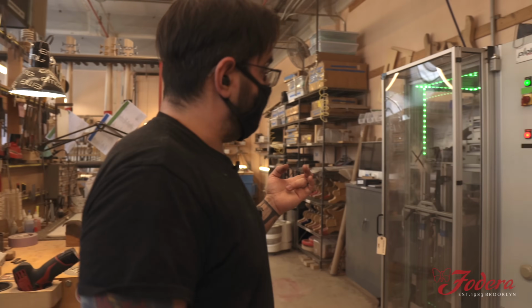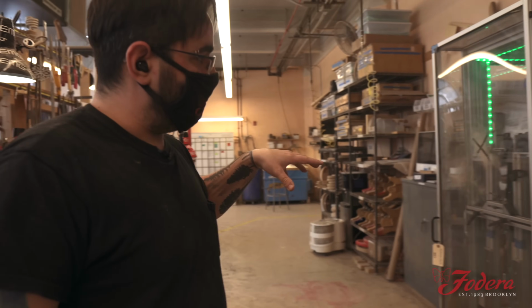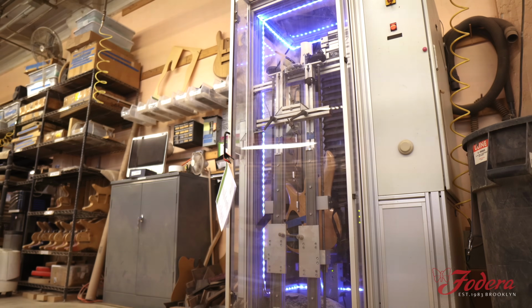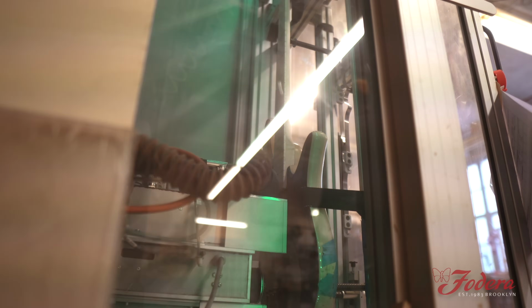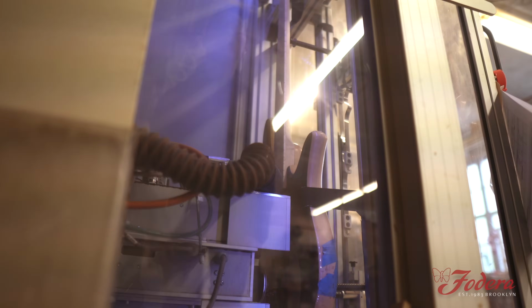This is the Plek machine right here. This does fret leveling, fingerboard leveling, stuff like that, and we'll refine it afterwards to get it exactly where we want it. If you notice, it has custom lights in it. We call it the discoplex.